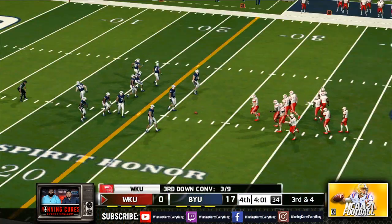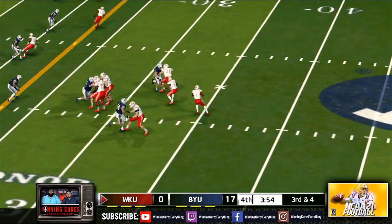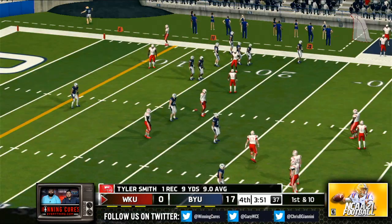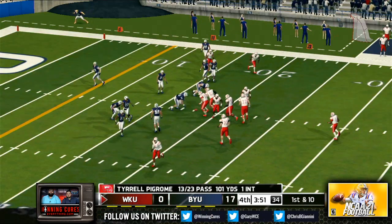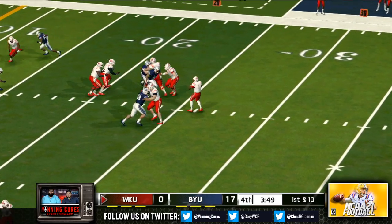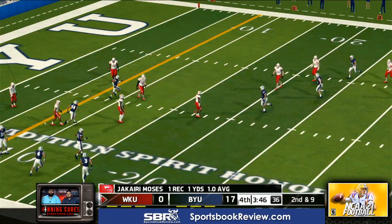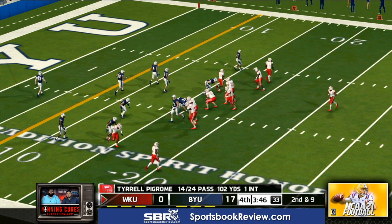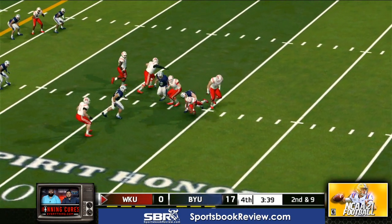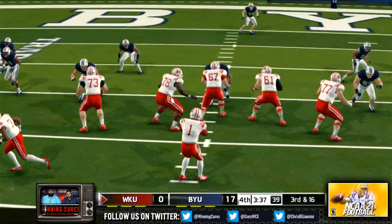And they'll look to convert here on another third down. Brought down right around the 18-yard line. That makes it first and 10. And they push him out at the 17-yard line. That brings up second and 9. And he's going to come up with a sack. Boy, this pass rush is sometimes scary. They're really getting after the quarterback now.